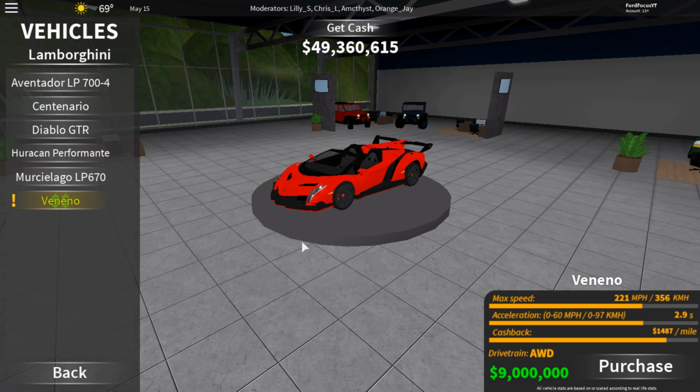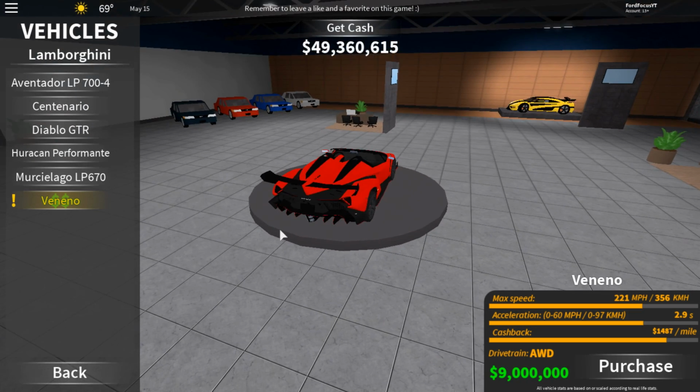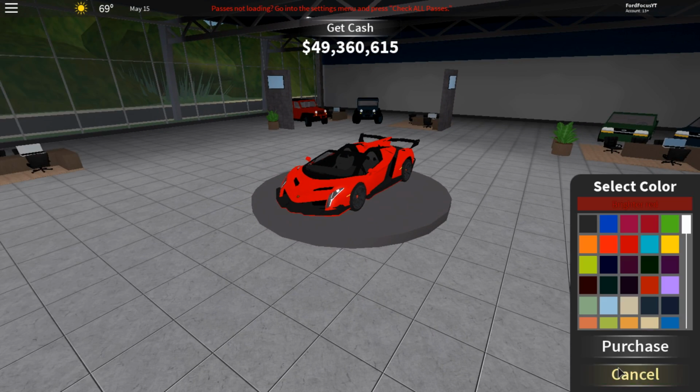Second best cashback in the game, as well as the second most expensive car in the game: $1,487 a mile, and an all-wheel drive drivetrain. $9 million for its asking price, also beating the McLaren F1. The only car that beats the Veneno's price is the Bugatti Divo. So now, let's get into the Veneno.